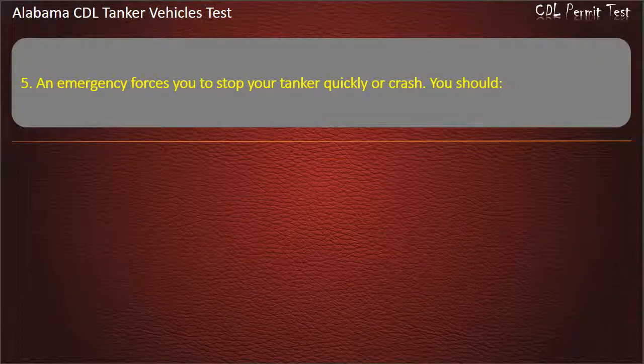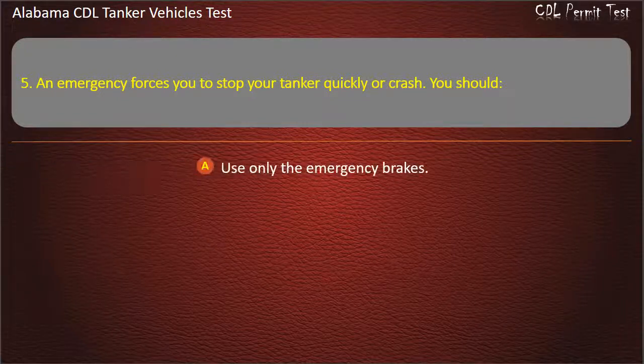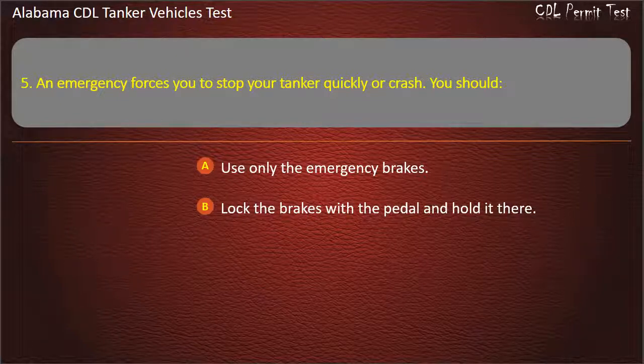Question 5. An emergency forces you to stop your tanker quickly or crash. You should use only the emergency brakes. Lock the brakes with the pedal and hold it there. Use controlled stab braking. Answer. Use controlled stab braking.